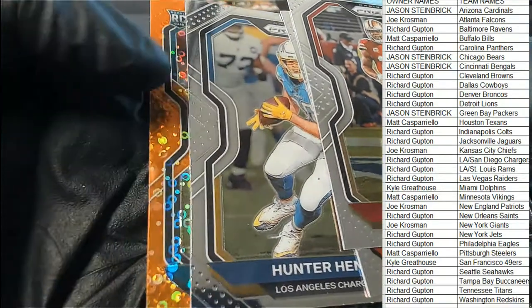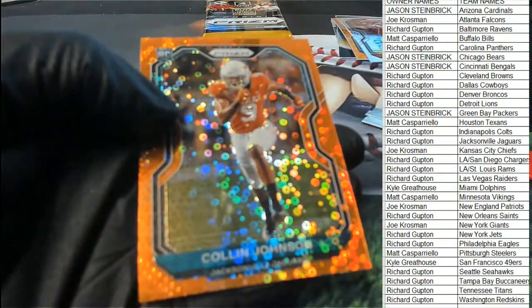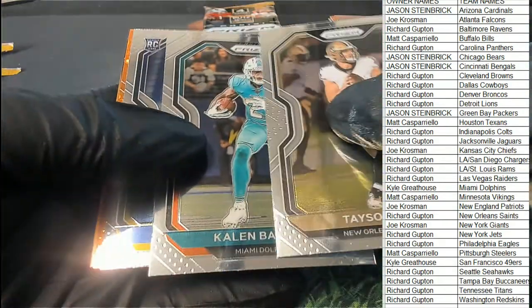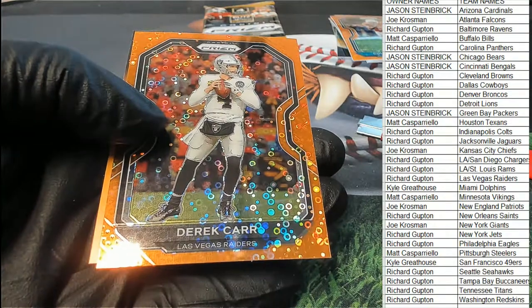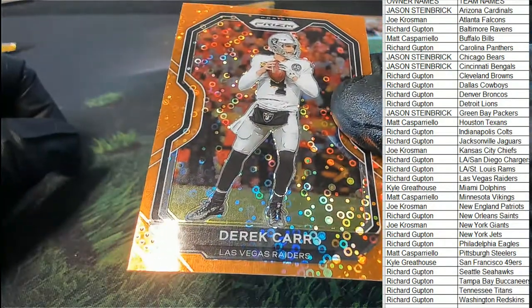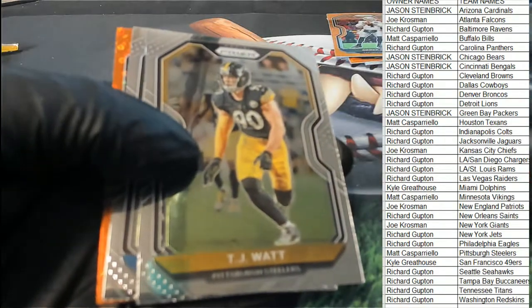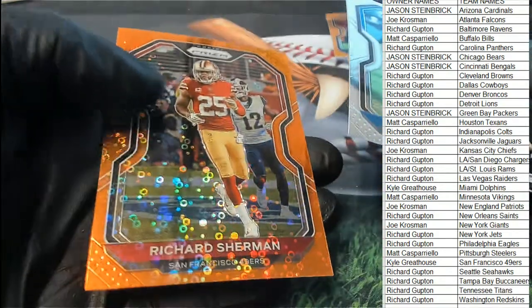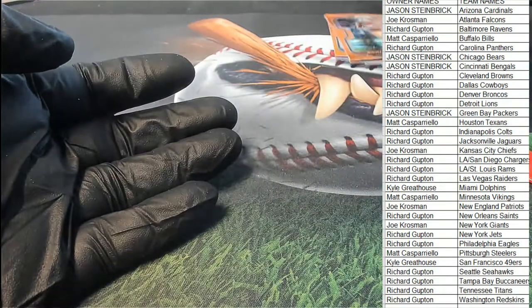Come on, big Justin Herbert. Let's see it. Oh my gosh. Colin Johnson, rookie, Jacksonville. Terrell Lewis, rookie. Derek Carr, special Prizm. Nice Richard Sherman for the 49ers.